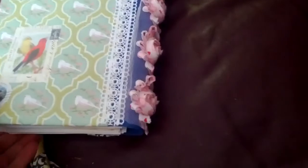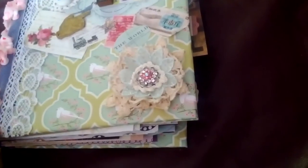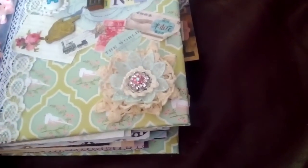And as I say, I think that's a really nice book. I'm going to fill it up like I did my previous one. I've nearly completed the previous one, so when it's full I will show you what I did with it.